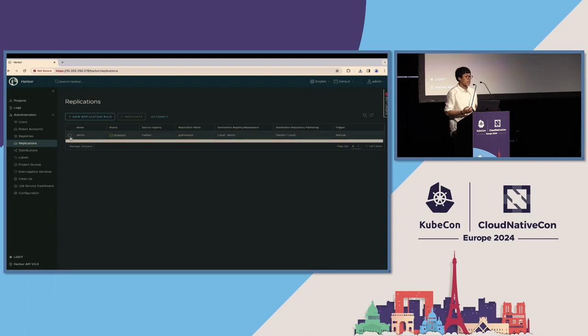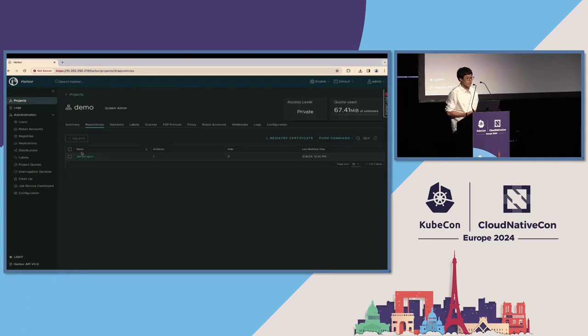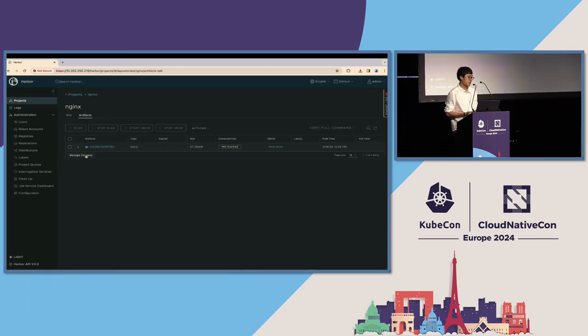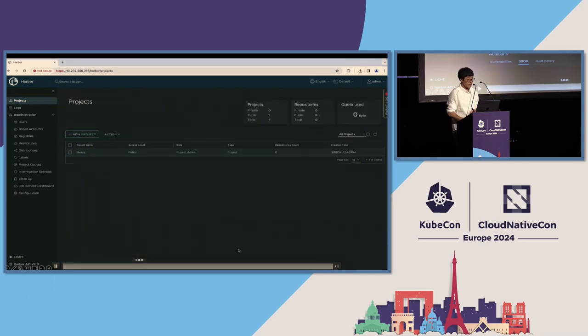And after that, let me try to replicate my image with the SBOM file to another Harbor. After the replication is completed successfully, you could see in the target project, in the target Harbor, there are two objects. One is Nginx, another one is the SBOM file, and you do not need to regenerate the SBOM again. In the target Harbor, you could see the details directly after the replication succeeds. Yeah. This is the demo for SBOM.